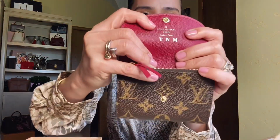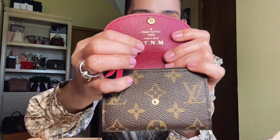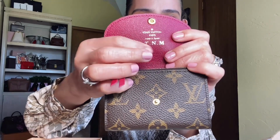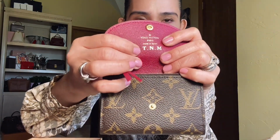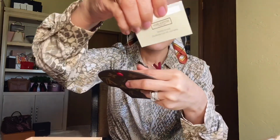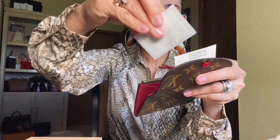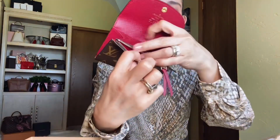So this is what I'm trying to tell you guys. I have my boys' initials right here. That's T and M, so my eldest, middle, and then my youngest. So that's why I said this is really special to me. They come with this little thing right here, as usual, and here, and I think that's about it. Open up.